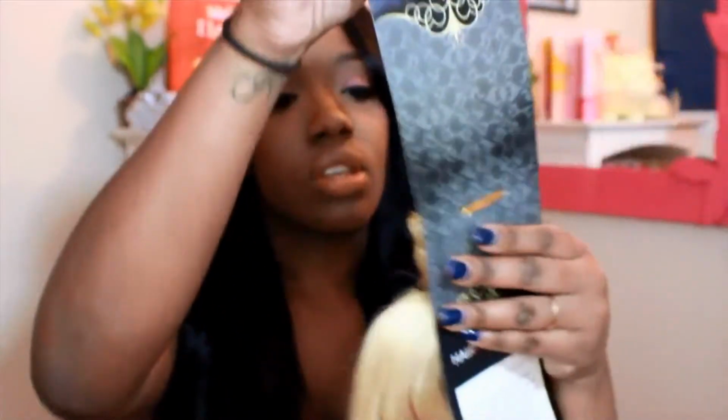Now this right here is the 22 inch from Izzy Wig. And it's the same exact thing. I like that packaging that it comes in. So yeah, this is the 22 inch bundle. And it's real soft. And on the tag it says 100% Remy hair. So I'm pretty sure this hair is processed. Of course it's processed because it's blonde and pink. So yeah.